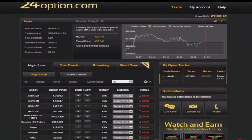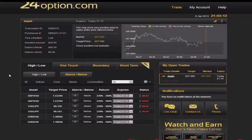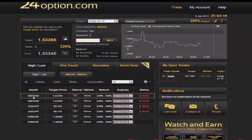So back to the trading tools. All the 24 option trading tools, you have a regular one and you have a high yield one, which is generally just a riskier one. For high-low we have above-below. Here you basically have a target price, and you need to predict whether the stock, or the forex, or the asset is going to expire above or below the given target price. Like I said, it's riskier because you don't just need to decide if it's going to go up or down, you need to say it's going to go above a certain level. But that's also why the rewards are much higher. It's between 220 and 360%, which is, you know, high risk, high reward.